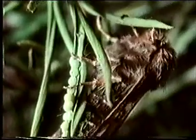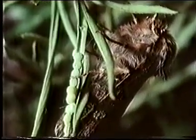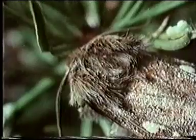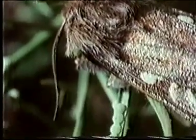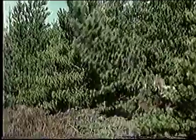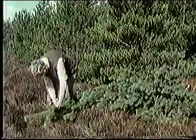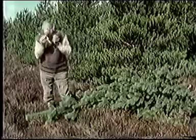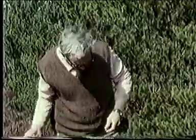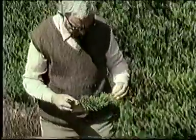Another index of population abundance is the number of eggs laid. After mating, the female lays her eggs in short rows. She produces a total of 100 or 200 per season. The number of eggs found on trees confirms whether the threat is serious enough to warrant spraying the forest that year.